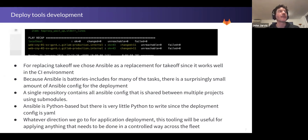And we found this, for example, with the registry restarter, which is something that we do once a day, which applies a rolling restart across the registry fleet. It has all these benefits out of the box: you get Grafana annotations, and you can also take advantage of the HA proxy draining logic that we use for deployments.